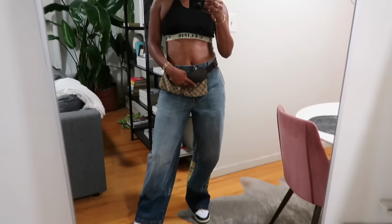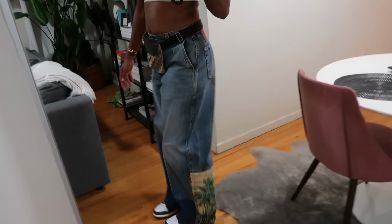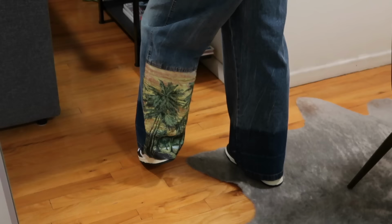Oh, the jeans are Palm Angels. You have the little palm tree on the back. I have the ones with the palm tree and the ones without. So they're like my little baggy jeans. This is just a little crop top. So I'm kind of feeling it. So yeah, gonna head out. Let's go party.